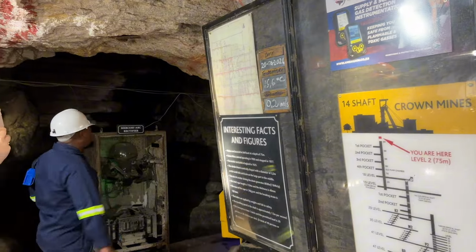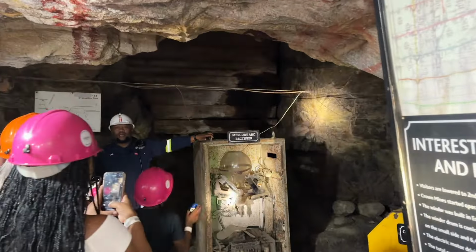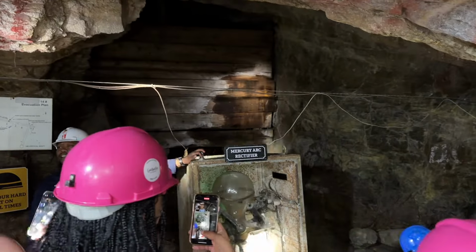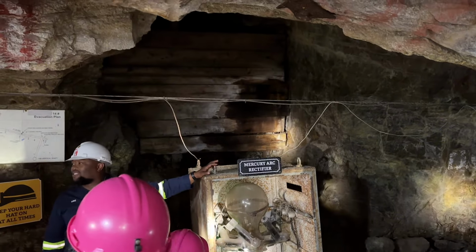So electricity was introduced in 1926. We have a mercury arc rectifier here that converts alternating current to direct current. So direct current was preferred for running traction, pump motors and the lightings underground.